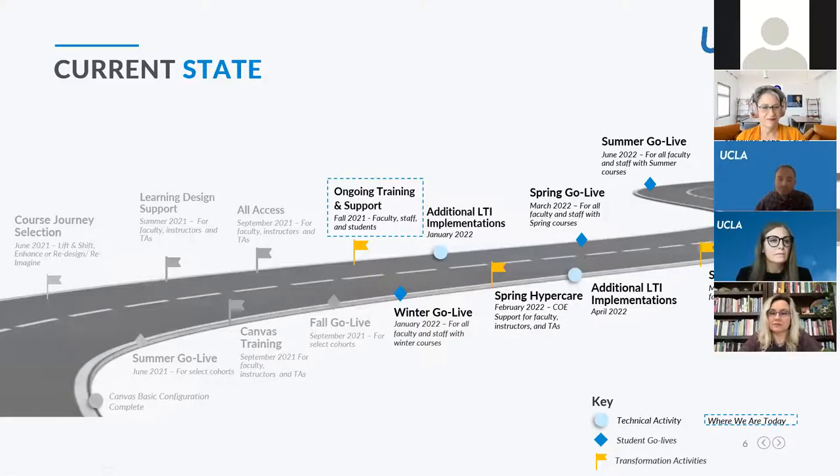So here's where we are in the project timeline. The team has completed the curriculum migration from CCLE to Bruin Learn. All the faculty have access to the platform. Around 5,700 winter course shells have been created. And really this is a live connection between the registrar system and Canvas.